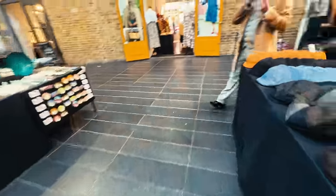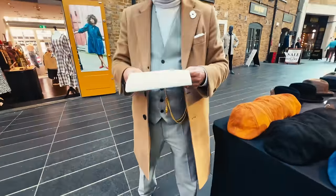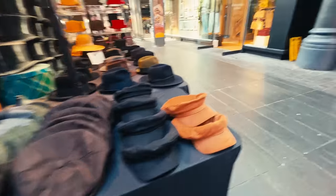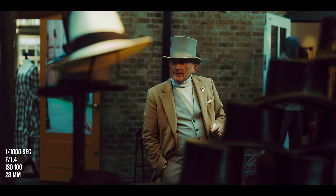Excuse me, I think you look very cool with your hat. Is it possible if I take a photo of you with your stole? Yeah? Yeah, you look awesome. Cool.